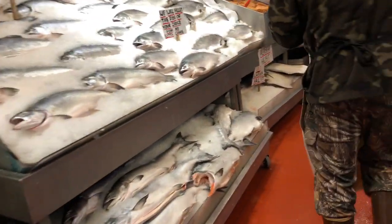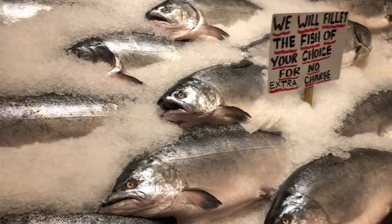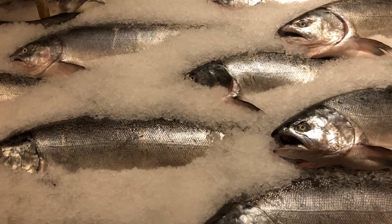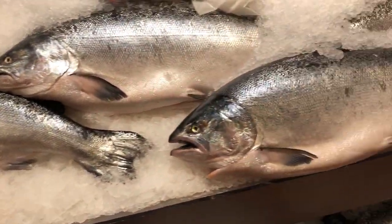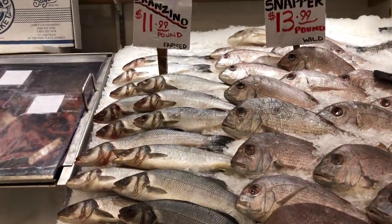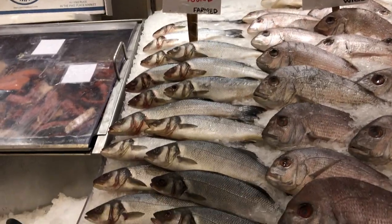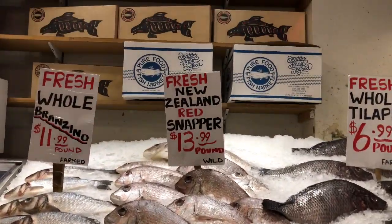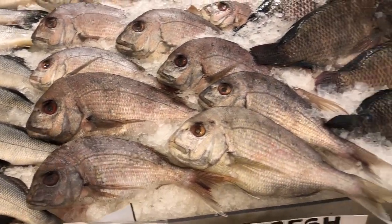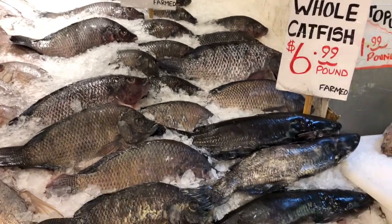Can I meander through here? Thank you. Wow, look at these. Let's see. Local king salmon. What are these guys? Let's see. Branzino fish, that's what these guys are. These New Zealand red snapper. Wow. And whole tilapia and whole catfish.